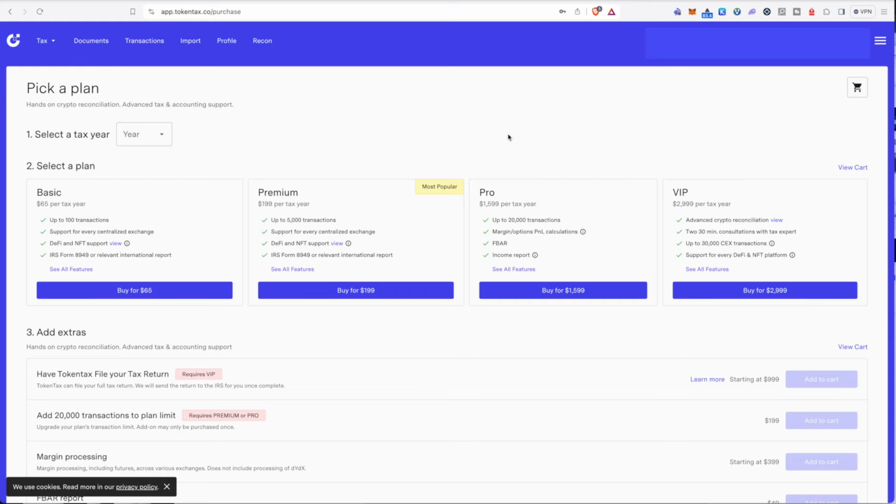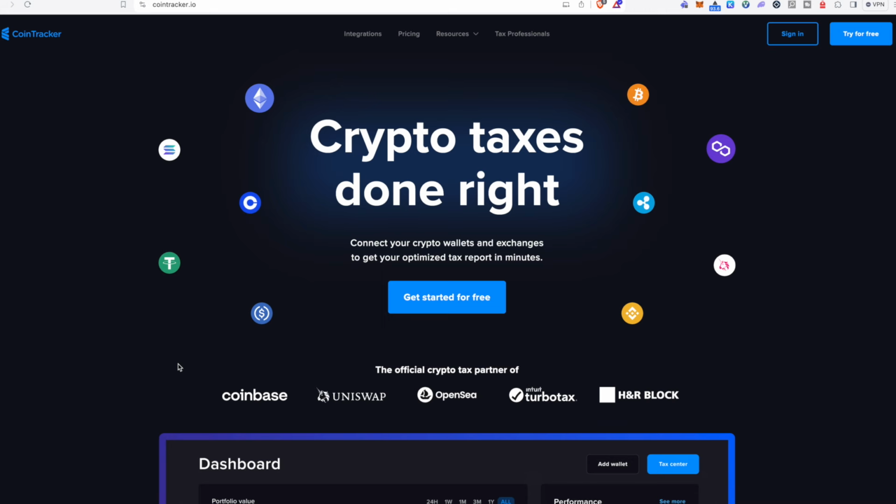It's around $2,999 plus extra fees if you use certain chains, which they don't disclose what the certain chains are. I don't know what they are. So again, this isn't for everyone, but I'm sure for the right person, this service could be a lifesaver. Next up is Coin Tracker.